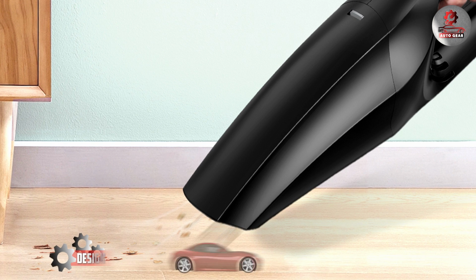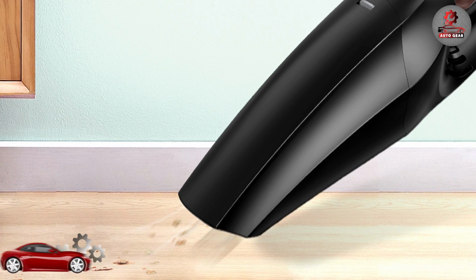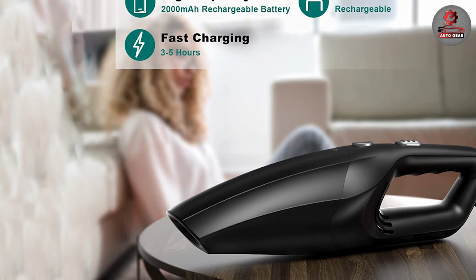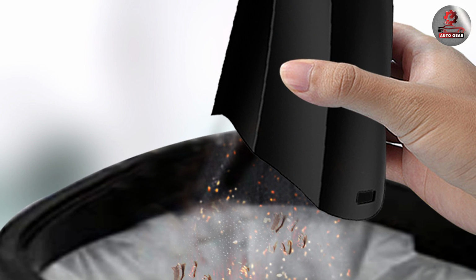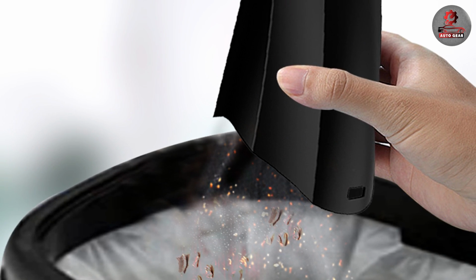The TEMOLA Handheld Vacuum Cleaner Cordless has a sleek and modern design with a comfortable grip that makes it easy to handle. It comes with a rechargeable battery that gives you up to 25 minutes of continuous use on a single charge. The vacuum cleaner also features a dustbin that can be easily removed and emptied, making it convenient to use.